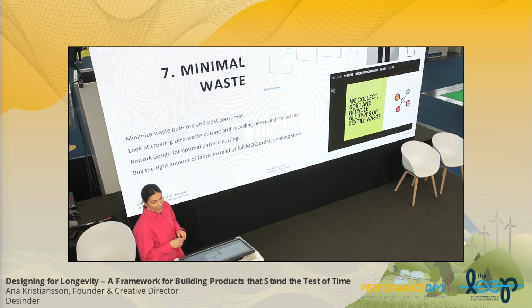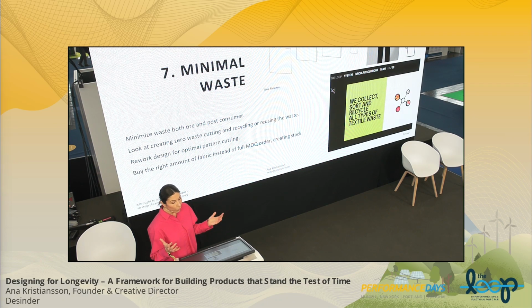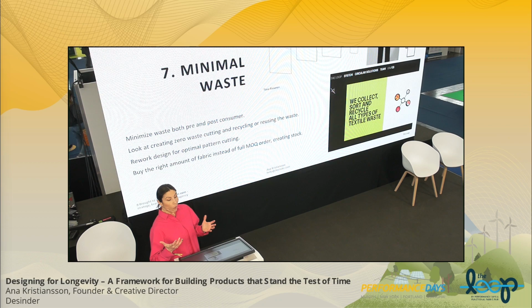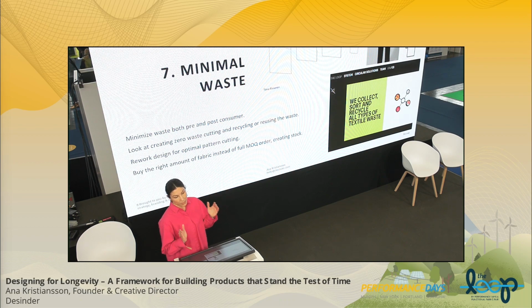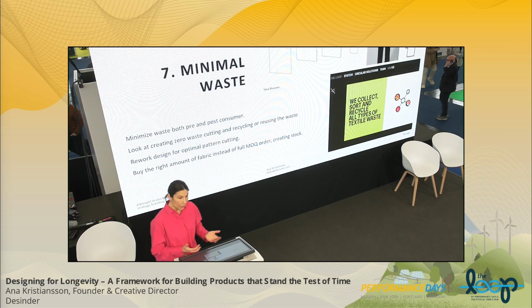Design for minimal waste. And what do we talk about here? Previously, I mentioned that there is between 12 to 15% of waste from the production. So look at how you can minimize waste in the design phase. What can you do together with your pattern makers, of course, and with the technology that's available today? How can you tweak the cut lines to try to minimize waste as much as possible from the pattern lay? And also, the scraps and everything that's left over can be recycled back into new materials that you could put back in use.